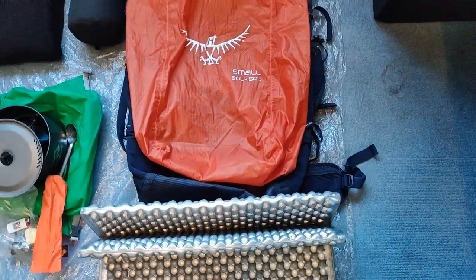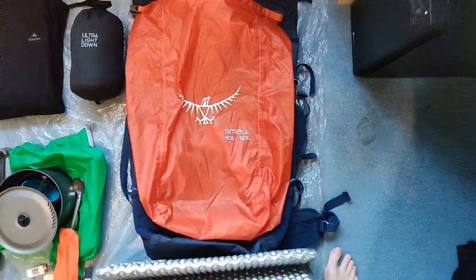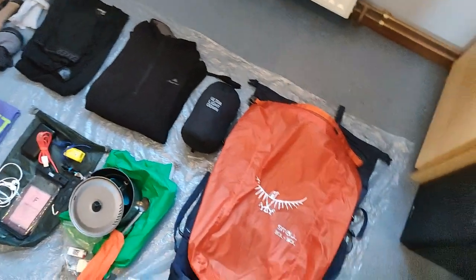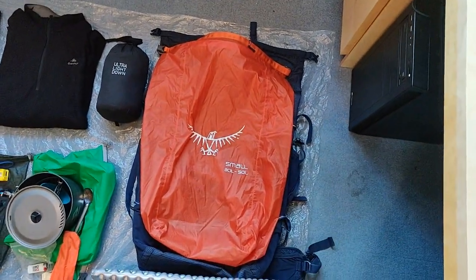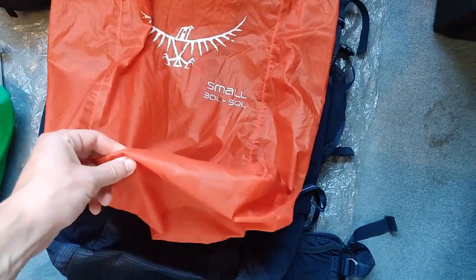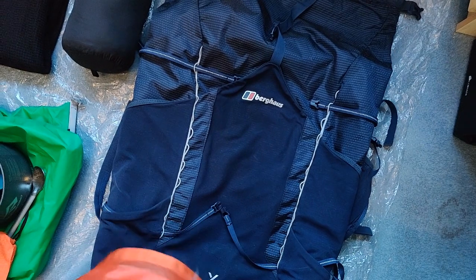And the main work pack horse, my backpack. So all of this stuff that I've been presenting beforehand goes into my dry bag, at least my clothes and my sleeping bag do. This is just an Osprey small 30 litre, 50 litre. I've had this for a while, pretty lightweight, keeps the water out, all that I need. Not everything goes in that.